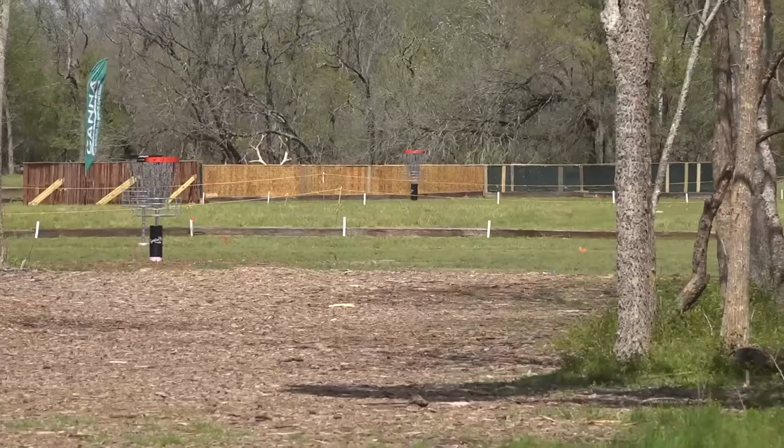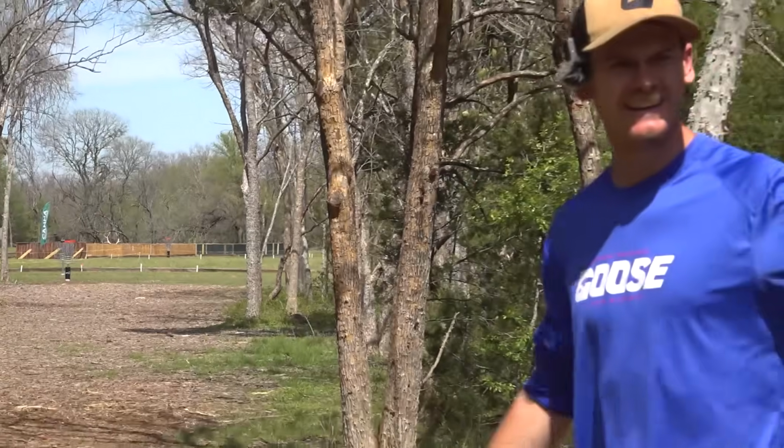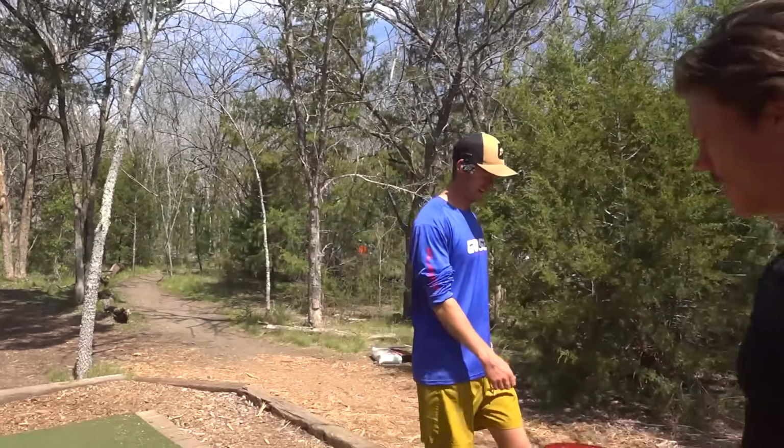Just like that, and if it wasn't a ripping... Dude, I think this headwind might make it a fairway. Yeah, God, I love that shot.